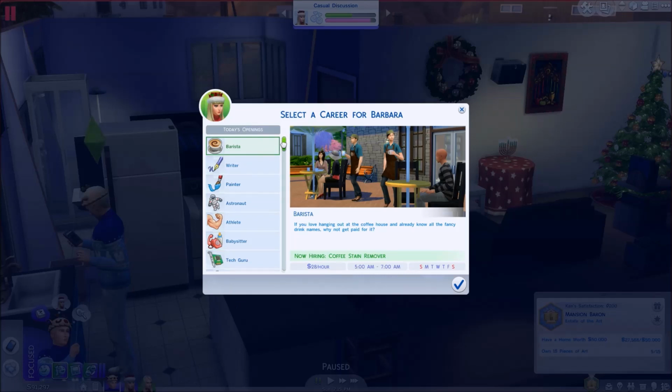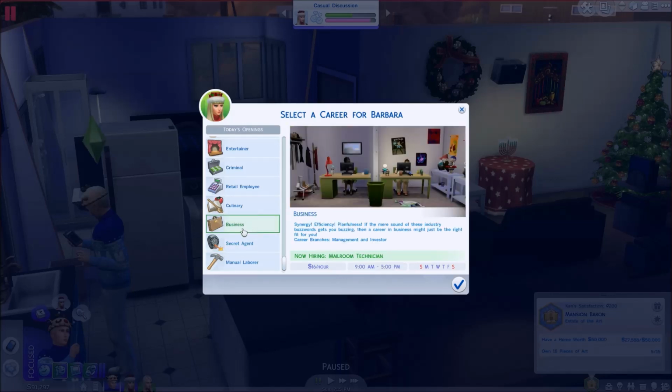So for Barbara, we are going to go down to business, because I feel like maybe Barbie is a little smarter than we give her credit for, and she wants to be an investor. So we're going to work from 9 to 5. Synergy, efficiency, planfulness. If the mere sound of these industry buzzwords gets you buzzing, then a career in business might just be the right fit for you. And then the branches are management and investor. You hit those once you reach level 7.